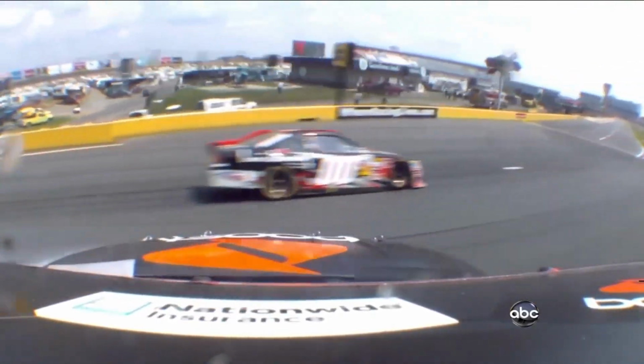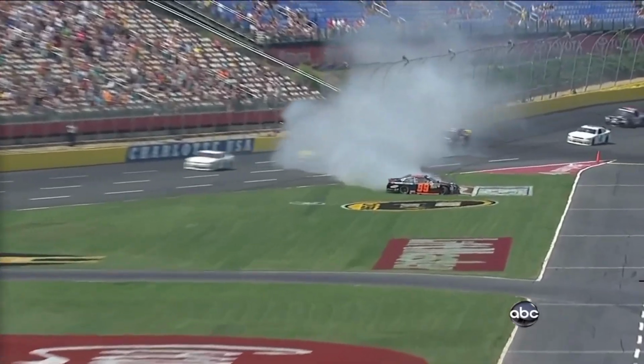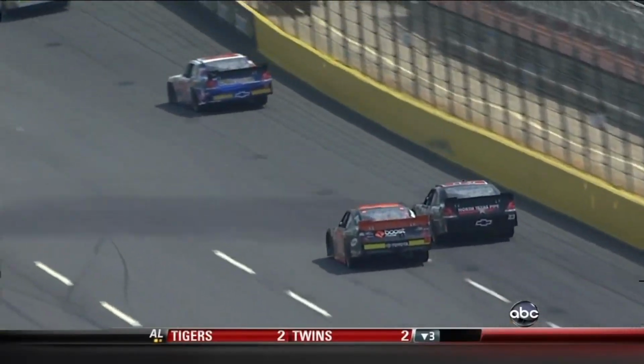I think that car's pretty loose, man. Yeah, guys, he's not doing anything wrong, Andy. This car is just, like you said, they've got it set up way too loose for him right now. And one of the things is Pastrana's not run enough of these races, and none of them on mile-and-a-half tracks, to know what he really needs.